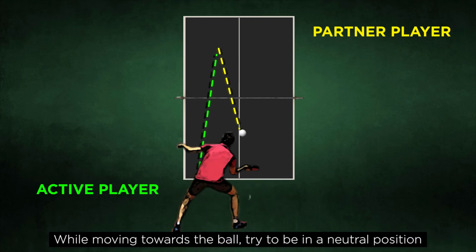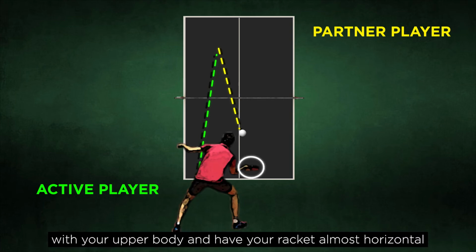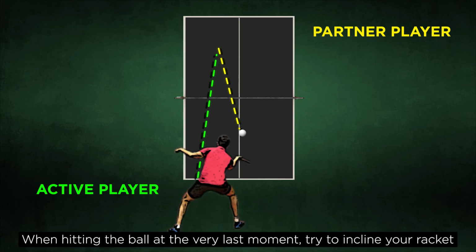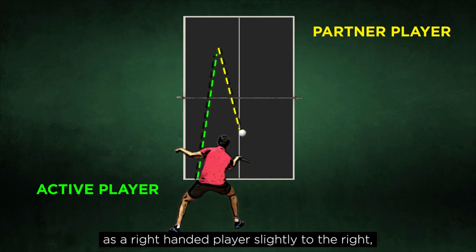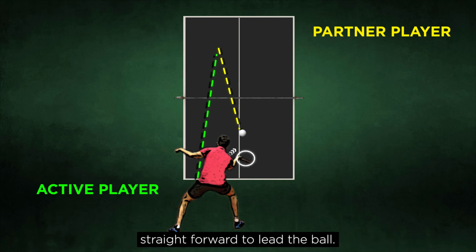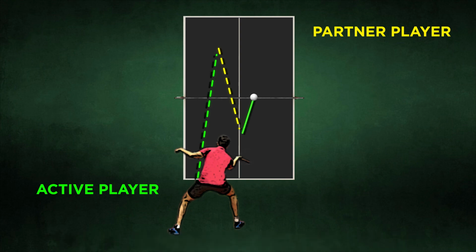While moving towards the ball, try to be in a neutral position with your upper body and have your racket almost horizontal. When hitting the ball at the very last moment, try to incline your racket as a right-handed player slightly to the right, with the top of the racket downwards, moving the shoulder straight forward to lead the ball.